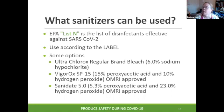So the other list that we will also supply is the PSA list, but that does not have directions to the EPA list of disinfectants against SARS-CoV-2, but it does have the food contact surface list in there. So it's a tough one, but that List N includes every disinfectant. So what janitors use in cleaning restrooms at your school or at the airport, et cetera, that's all in there as well as anything else. It's just the total list. So that's why that bullet point, use according to the label, is so important.